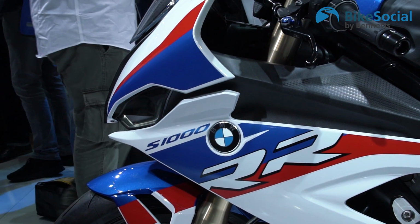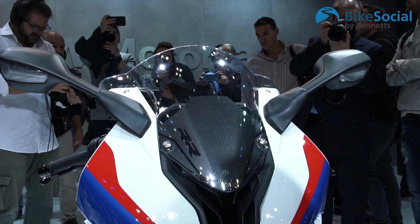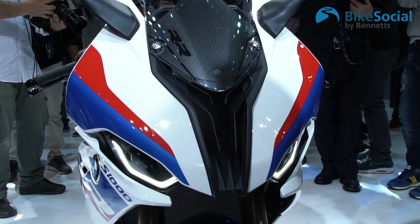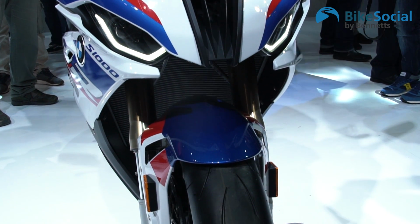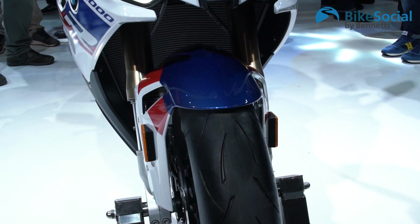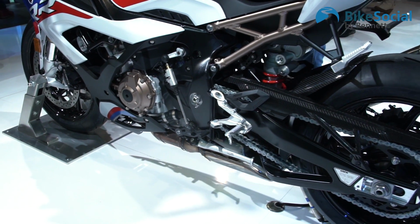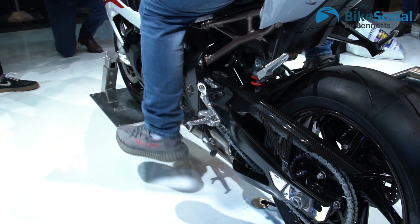This bike is roughly 22,500. And the weight of this bike is 193.5 kilo. Wow, and that's with the kit? With the kit, with the rims, and with the lithium-ion battery. And what about without the kit? How much weight is saved? We have saved 3.5 kilo here. That means without the kit it's 197. That's 11 kilo less than the previous one.